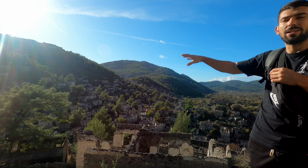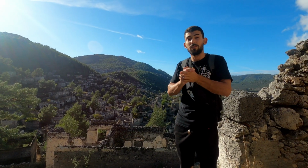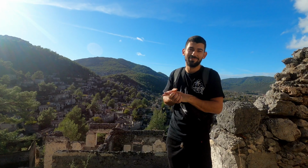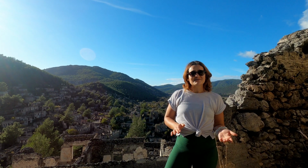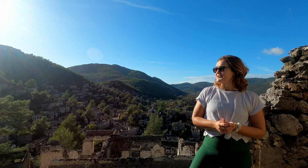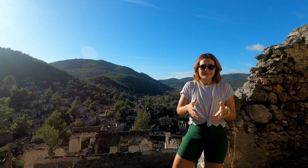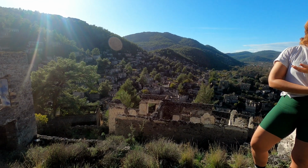There's hundreds and hundreds of abandoned houses now. So from now on we're gonna go down and we're gonna go explore everything there is. I mean, there's no doubt this place is beautiful and eerie, but it's also really sad. It reminds me of walking through Pompeii and walking through real people's houses where they lived their lives, went to school, went to church. This was their village.